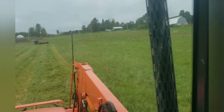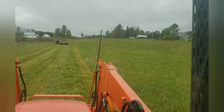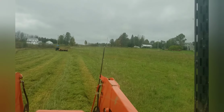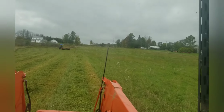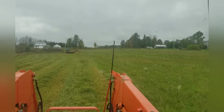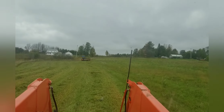Yeah, like I said, this is not ideal for these machines. They like nice dry hay. But it works. We've done it before, so I know it works. It just doesn't go as fast. So we'll get her though, we'll get her.